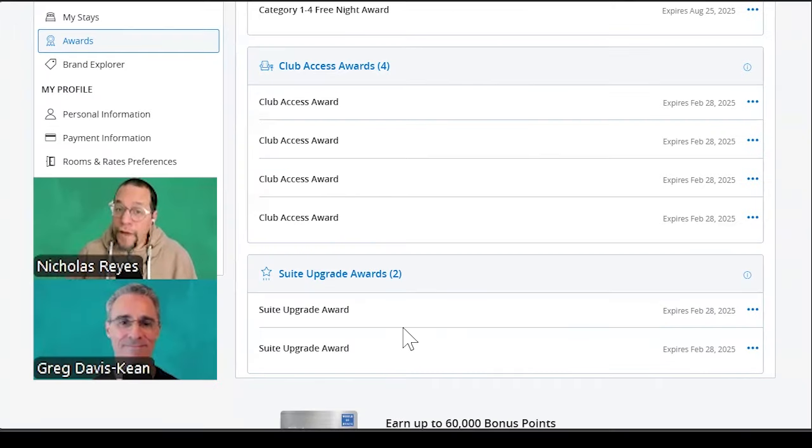So the final way to book a suite with Hyatt that is of interest for those who have a lot of Hyatt elite nights is that there are milestone rewards where you'll get suite upgrade awards. So at 40 nights, for instance, you have the option to choose a milestone reward. So if you achieve 40 elite nights with Hyatt in the calendar year, you get the option to choose between a couple of different things.